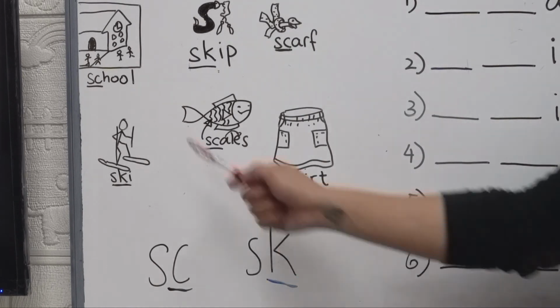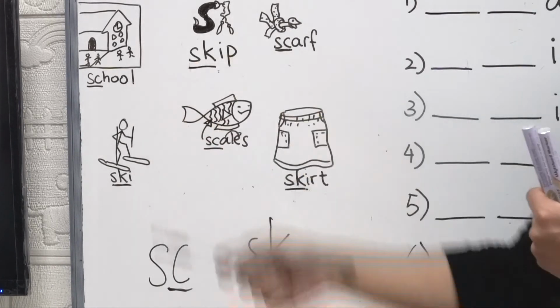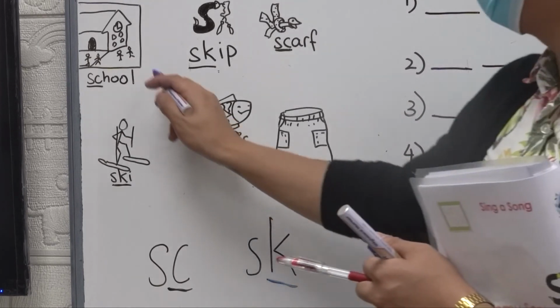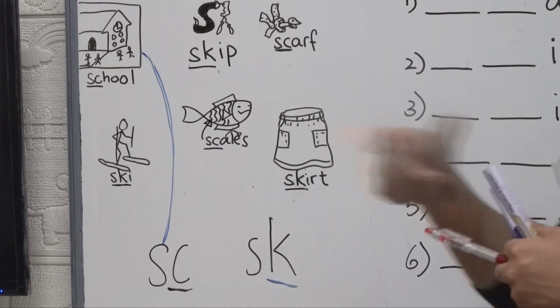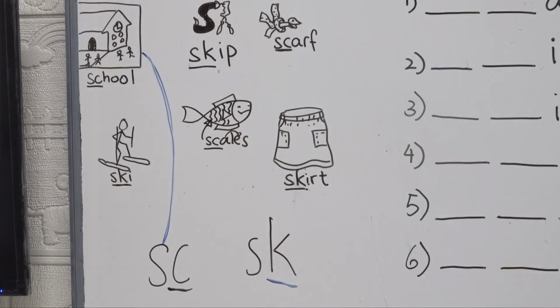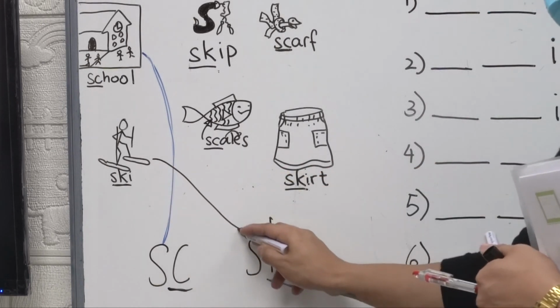Okay. Now the first picture. Look here, everyone. The first picture is school. Is it clever cat or kicking king? Can't hear you. Louder. Very good. So we draw the line to the clever cat, right? Sk, sk, sk. That one has been done as an example. And then we have one example, right? This one is ski. Is it with clever cat or with kicking king? Right, so the example is already done, like this.